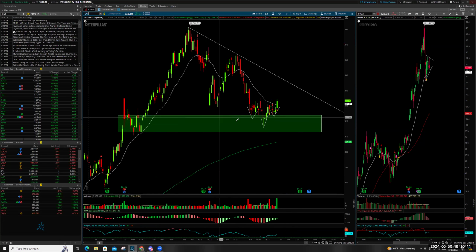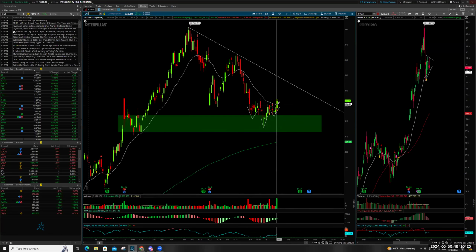Caterpillar has had a beautiful demand retest, a retest at that demand zone. As we can see, we had a nice doji candle that just had a beautiful upside follow through. And so far, that retest at the demand is now getting a confirmation with a demand candle above the 20 EMA line. And this inverse head and shoulders here.